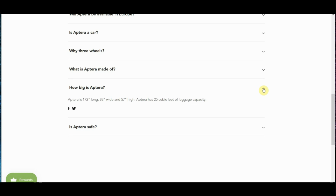So how big is an Aptera? 172 inches long, 88 inches wide, 57 inches high. And Aptera has 25 cubic feet of luggage capacity, so that's huge. They have a huge amount of space for storage. It is a two-seater, and it is pretty wide in the front, although it's quite narrow in the back. So again, keep that in mind.